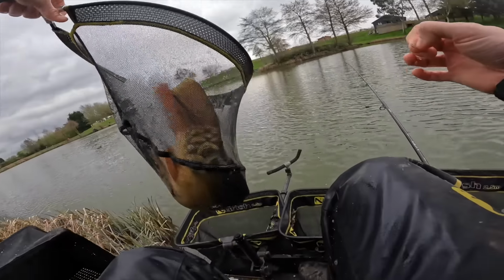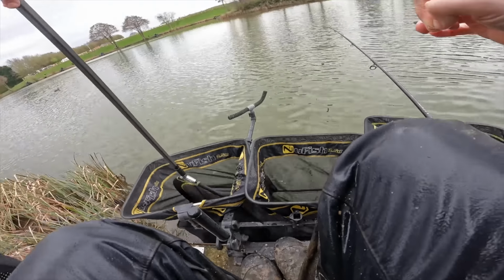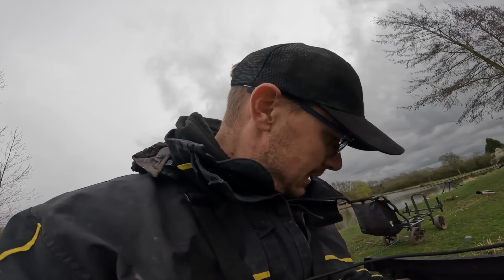What am I doing sitting here? Anyway. Okay, so we've got an hour and a half left and it's hard. I've got £45 ish, which might be winning this lake. It's not fishing great. Thought Finn was going to run away with it, and he might still do because he caught a few on his short pole, but it's just up there.